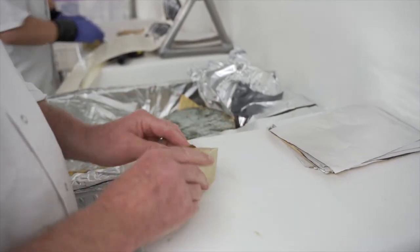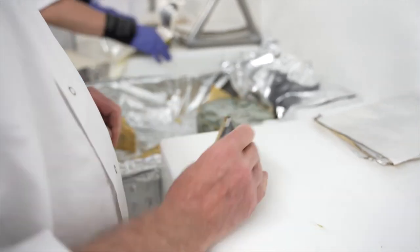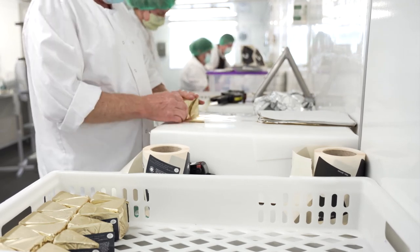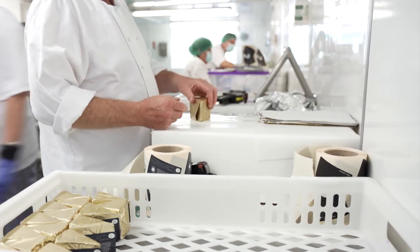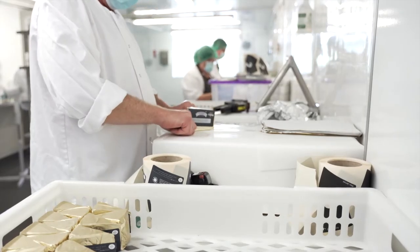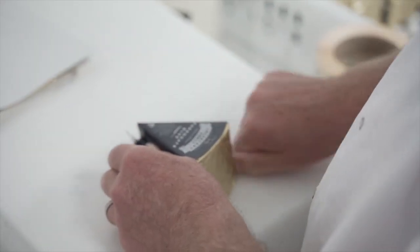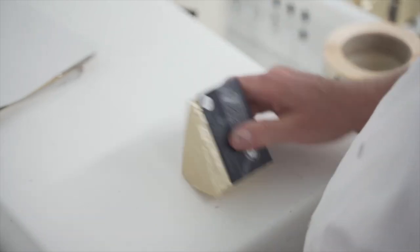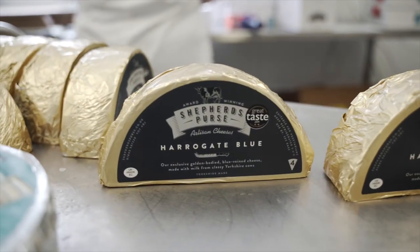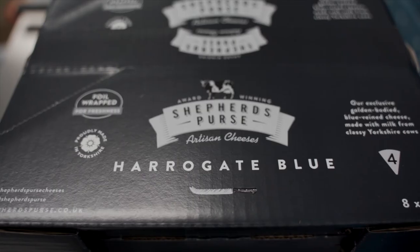Every batch is graded before it's ready for our team to cut and wrap. We grade against aroma, visual appearance, texture, and most importantly, the taste. As long as the cheese passes the grade, we approve the batch for release. The batch is then available for our team to select to cut fresh for all orders. Every batch we release should be capable of winning international awards. The final stage is packing up the cheese, ready to send out, or for our customers to collect direct from the farm.